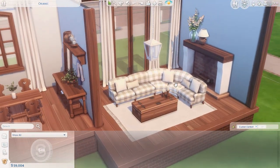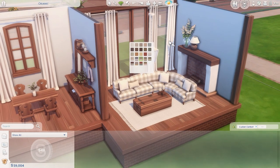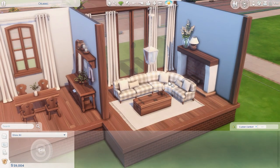And then we have this sectional couch. I believe this was the first sectional custom content couch that I ever downloaded once we got Dream Home Decorator in the game. And it's so cute. I love the checkers. Oh, that yellow is really nice, too. You have your more basic swatches and then crazy patterns. A couple more of the basic ones, but then they went crazy with the patterns in the set. They did it with the curtains as well, so you could match them. I think that's so fun.